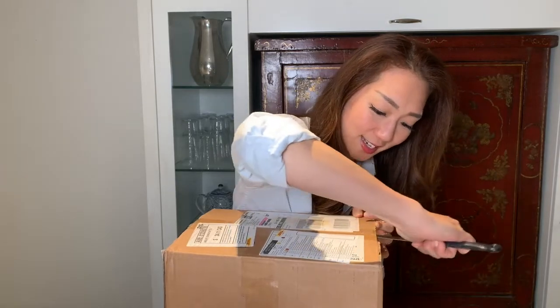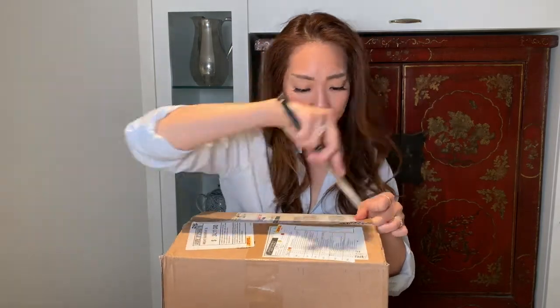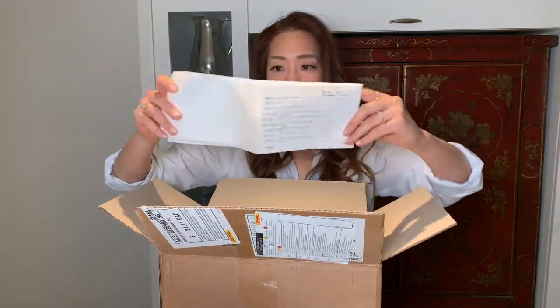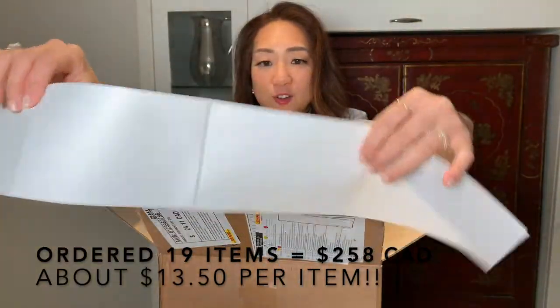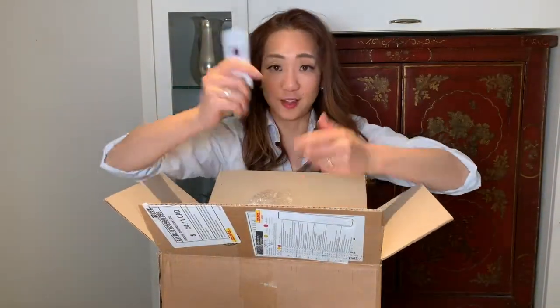This is so exciting. I always love getting deliveries, as I'm sure you all do as well. So this is a list. It's in Korean, but it shows all the items that I ordered over multiple pages. A few samples.